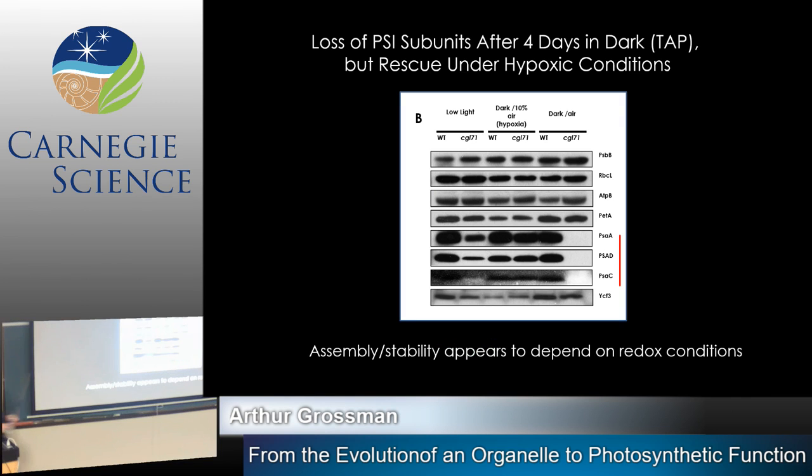You could see that at the protein level as well. For example, in the dark, under oxic conditions, here's wild type, here's your PS1 proteins, and here's CGL71. And you could see after 4 days in the dark, you're almost missing all of the PS1 subunits. And if you put the cells under hypoxic conditions and do the same exact thing, you get back those subunits. And so that assembly process, those subunits, that stability of PS1 is dependent on the oxygen levels. If you reduce those oxygen levels, you get back the complex and activity.